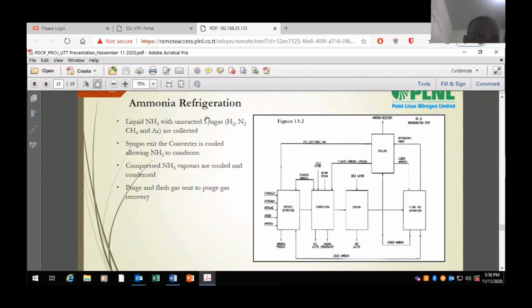Right, so onto the ammonia refrigeration section. Basically what happens here, liquid ammonia with unreacted syngas, the hydrogen and nitrogen with some methane and argon, are collected. The synthesis gas from the converter is cooled, allowing ammonia to condense. Compressed ammonia vapors are cooled and condensed. And then what we have taking place is purge and flash gases being sent to the purge gas recovery section.